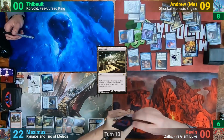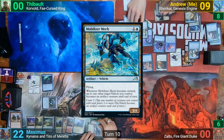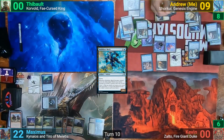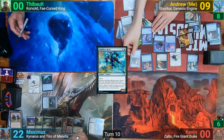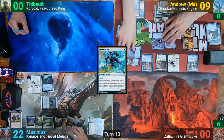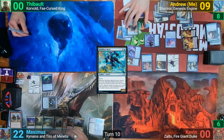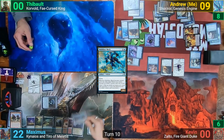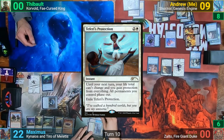My turn has me playing an Iron Tread Crusher, as well as a Mobilizer Mech. And I activate the Peace Walker Colossus to crew the Parhelion, and then crew up the Peace Walker Colossus by tapping my pilots. I then swing 6 Angels, the Parhelion, Cyberdrive Awakener, Peace Walker Colossus, and the Kappa Cannoneer at Maximus. Maximus responds before moving to blocks by casting Teferi's Protection to basically fog, and after that I pass.